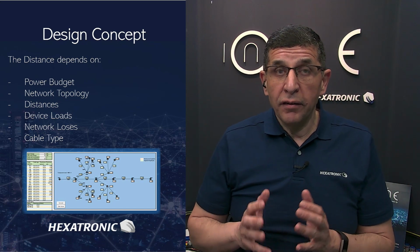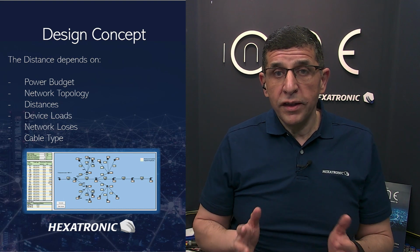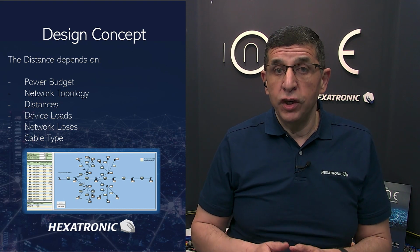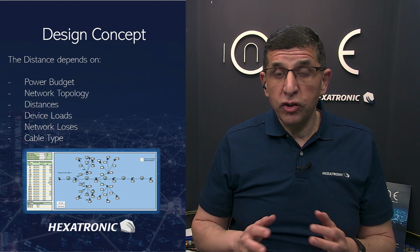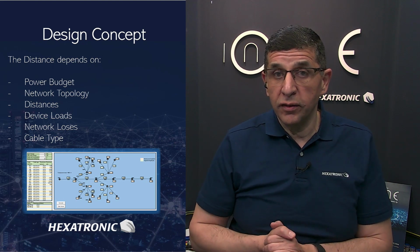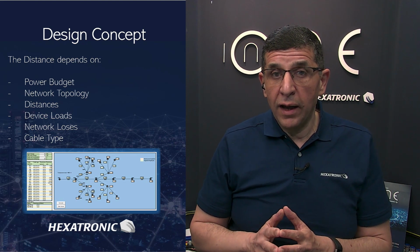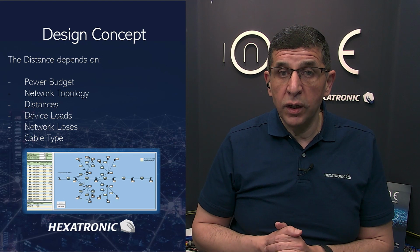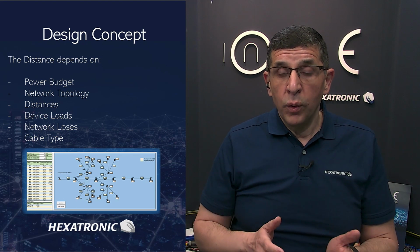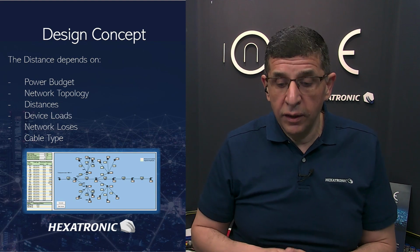For that, we have done a design software where you enter all of these parameters, and it will give you your power budget, how much redundant power you have, and whether you can add more devices or more distance. So this is a great tool because you don't need to have any external consultants doing those calculations for you. The InOne design software does all of these calculations.